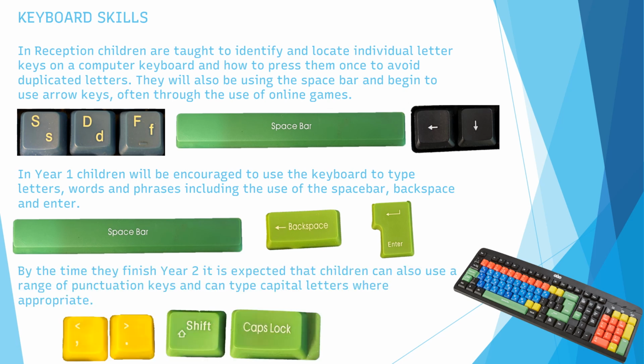By the end of year 2, it is expected that your child will be able to add a range of punctuation to their sentences, such as full stops and question marks, and consistently add capital letters using caps lock or the shift key where appropriate.